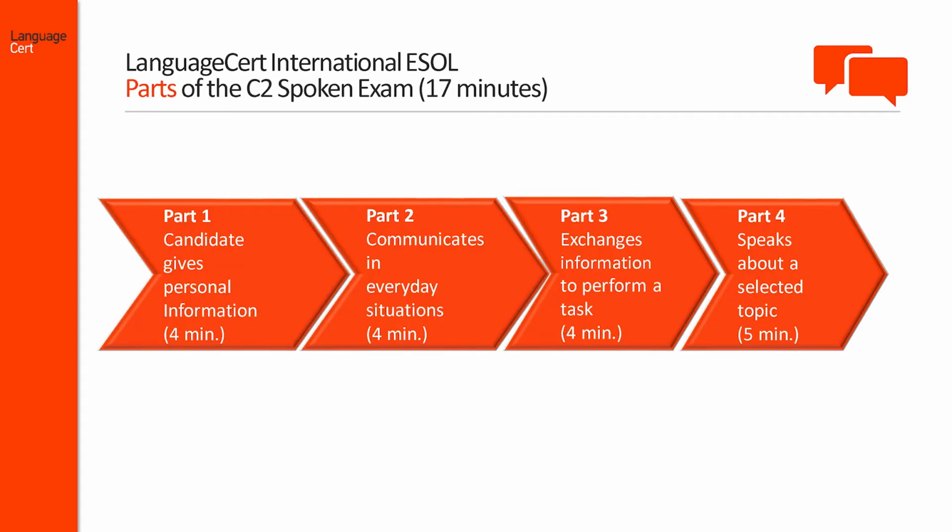Part 1 aims to initially set the candidate at ease and elicit personal information. The first 2 questions, which aim at eliciting the candidate's name, spelling, and where he or she is from, are not assessed. However, the next questions are assessed, and the candidate will be asked between 3 and 5 more questions. Part 1 lasts 4 minutes.